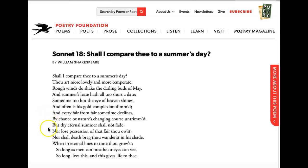It says, but, oh, there's a but here. This is line 9. The third quatrain, there will be a turn where something else will say, but your eternal summer will not fade. You will never stop being beautiful. Death will never own you, because you will live forever in lines of poetry. And then the couplet says, as long as men can breathe and eyes can see, this will be alive and this will give you life. This will keep you alive, basically.